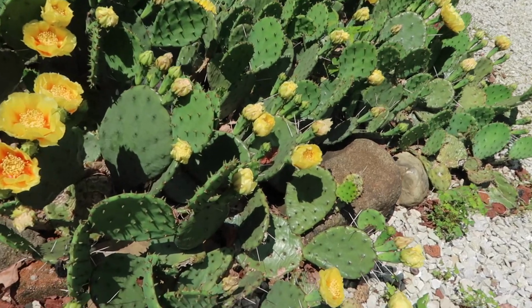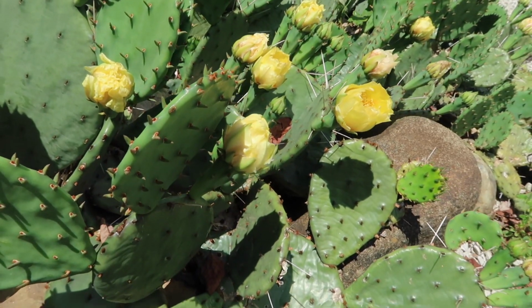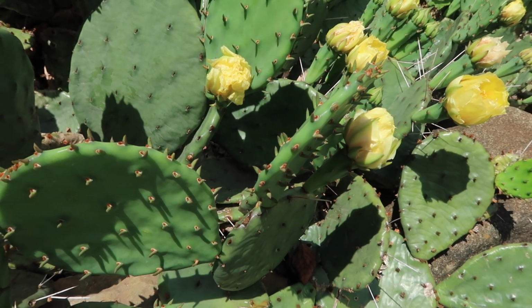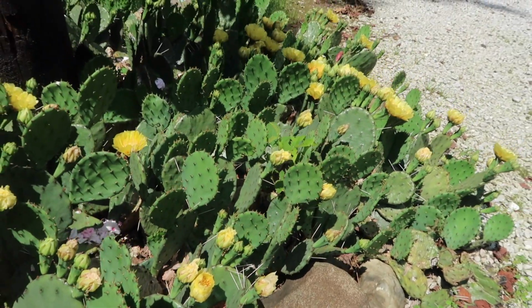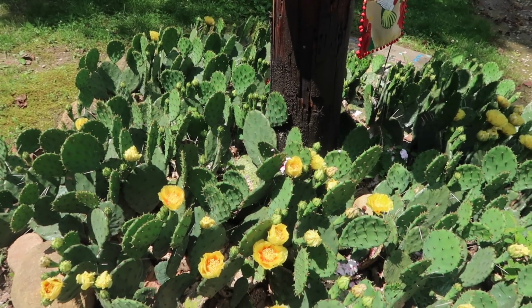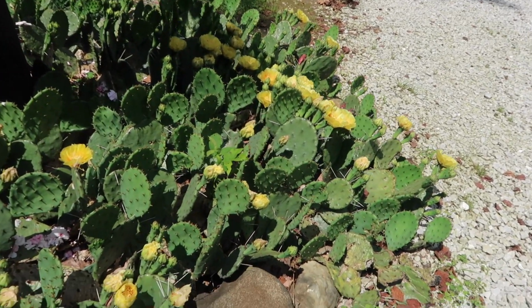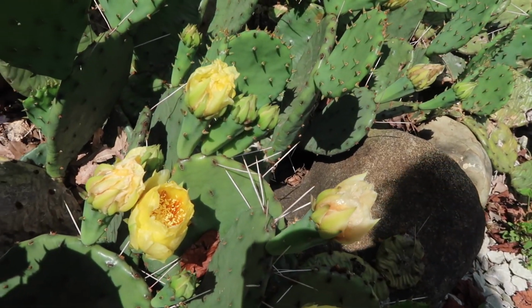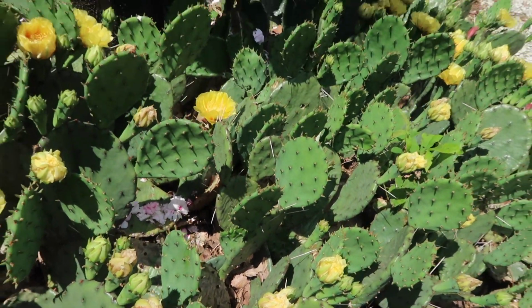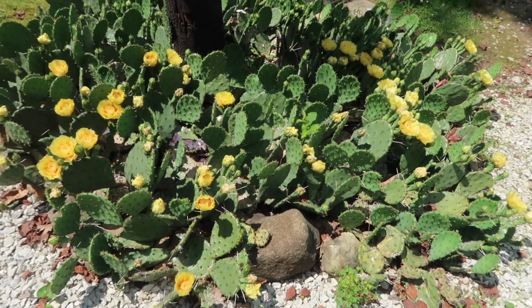These little bitty tiny spikes there, when those are full of the tiniest hair size needles, they will kill you. It's not the great big ones, and those will get you too, but it's the little bitty ones that are just nearly impossible to get out of your skin and out of your gloves.